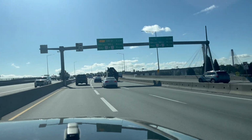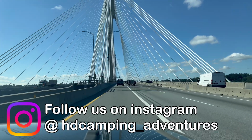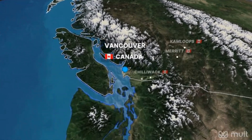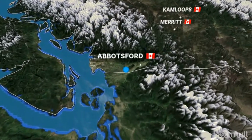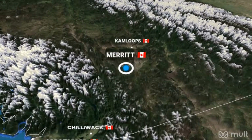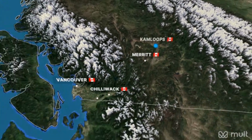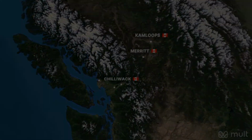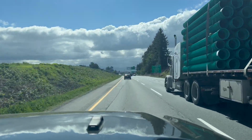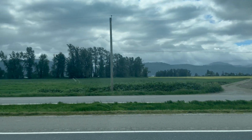This weekend we have some extra time, so we make our way further inland. We will pass through many towns and cities within British Columbia. It's a beautiful drive with lots to see. We hope to get a good campsite on a lake near Kamloops. If you haven't gotten a chance to explore this part of Canada, we highly recommend it.